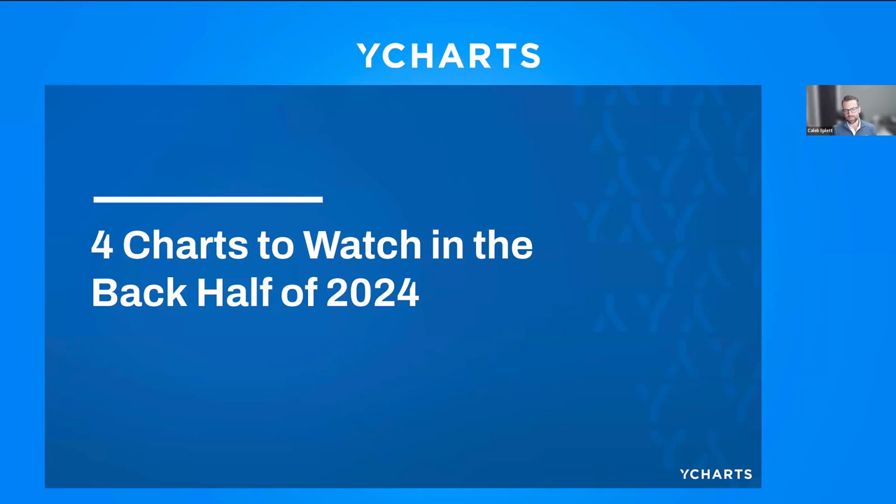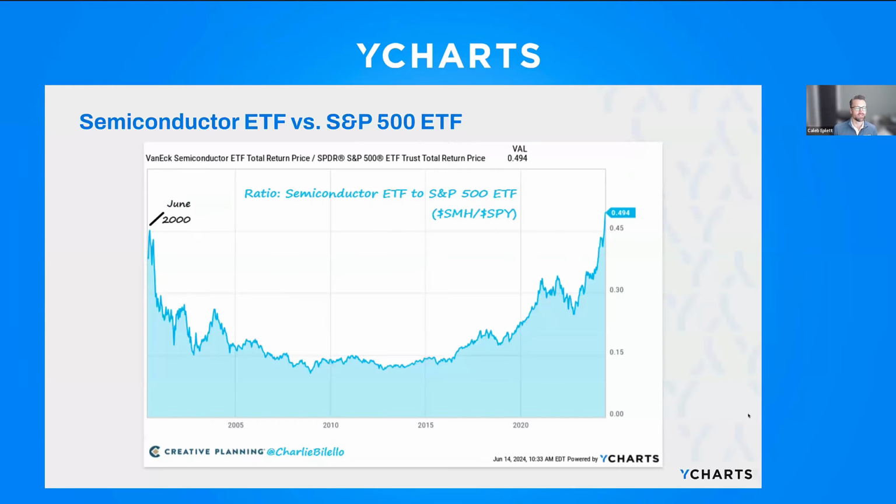All right. Well, let's move on to 4 charts hand selected by Charlie Bilello to watch for the second half of 2024. Here we go. This is one of the same ones we used at the beginning of the year to say, if this thing reverses, watch out. It hasn't reversed. It's accelerated. This is semiconductors versus the S&P 500.